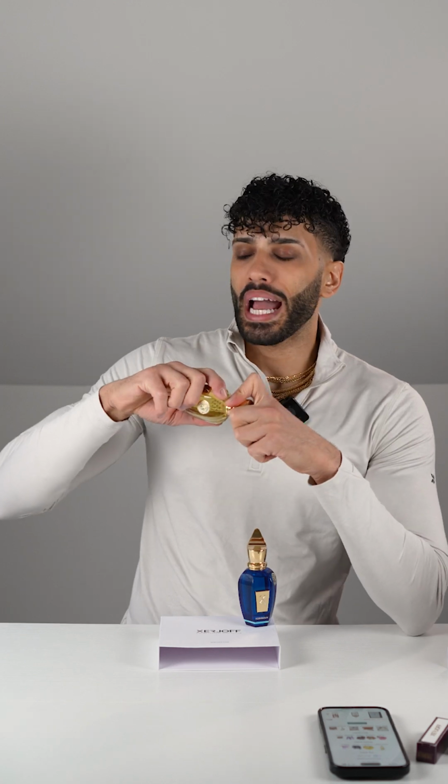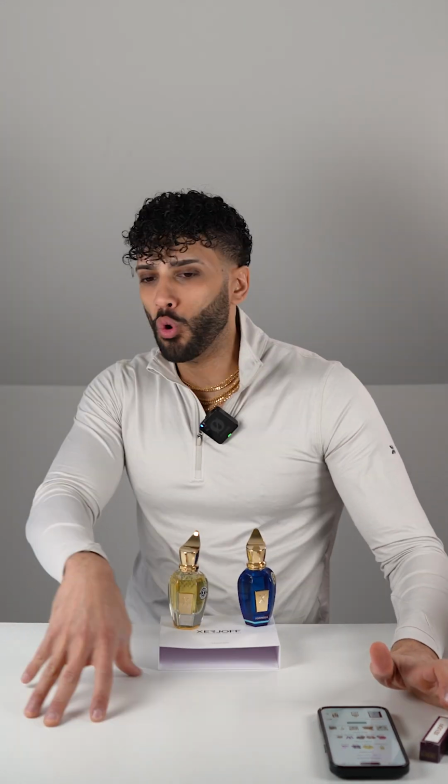So the opening of this one has a hefty dose of champagne. There's also plum, saffron, grapefruit. It opens up extremely crisp, invigorating, and carbonated. It absolutely has this spiced citrus and jammy vibe. It's so different. It's very unusual. And then as it starts to dry down, you get this foamy and frothy style of lavender with a side of coffee and hazelnut. I'm telling you guys, it's wild.